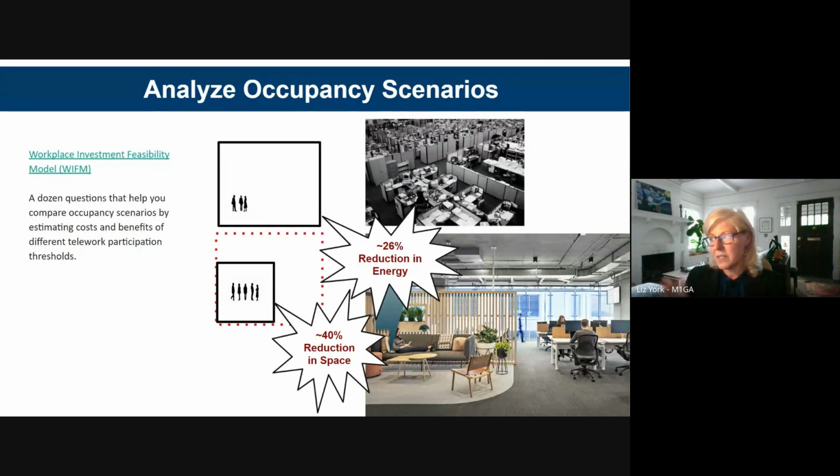So you can see the diagram here. It's trying to help us be more efficient with our space. Maybe we reduce our space by 40%, and this tool will help us understand what the reduction in energy would be if we were to do that. So this is a great tool for analysis that's not necessarily related to a project, but when working with a workplace team that is trying to figure out, how much work do we do, how much space do we need, this can be a very valuable tool for that.